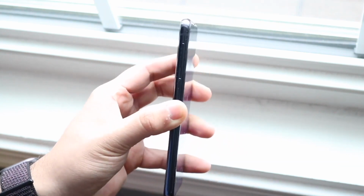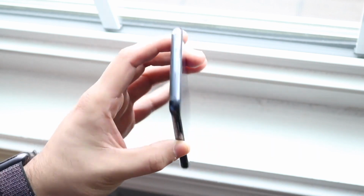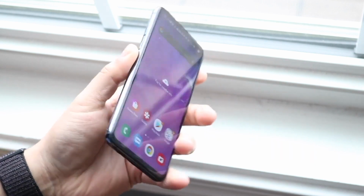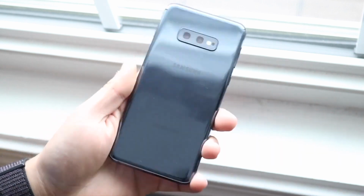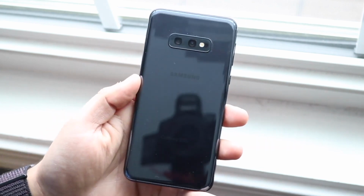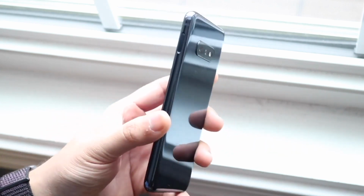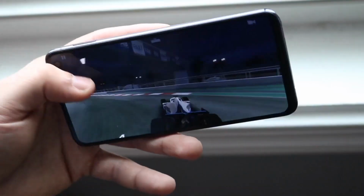And the fact that it got an extra version of software not even 4 or 5 months ago is another huge reason why the Galaxy S10e still holds up completely in 2021. Even going into 2022, it's still going to be getting software in that sense too. So again, in and of itself, that's another huge reason why the Galaxy S10e still holds up completely in 2021.